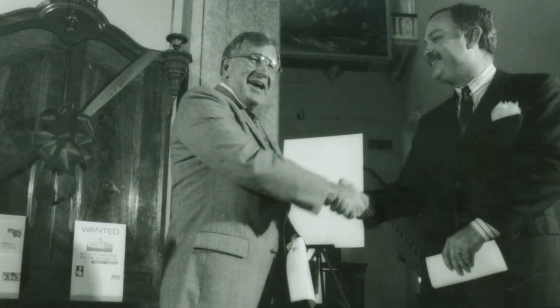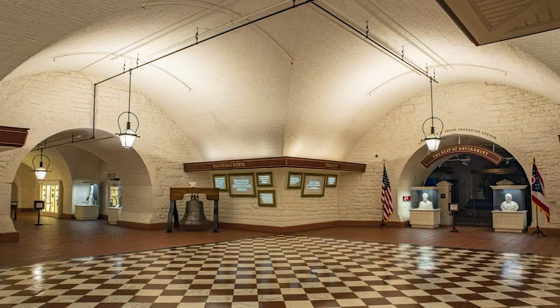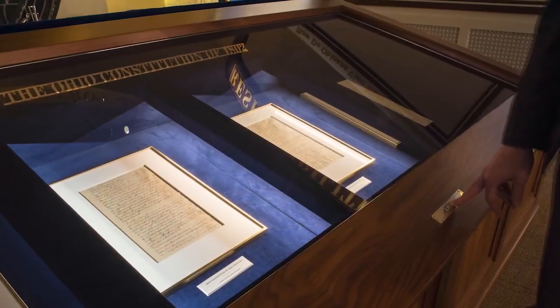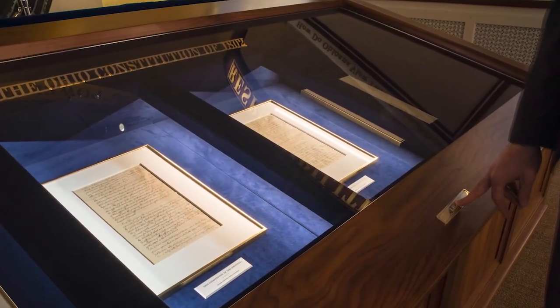Dozens of period-appropriate furniture pieces were acquired. The museum continues to evolve and expand due to the success of the foundation, with a display of Ohio's Constitution as one of the crowning achievements.